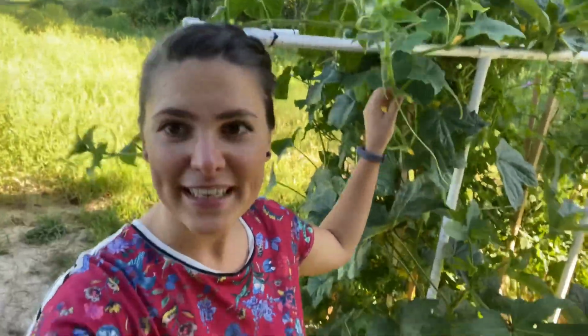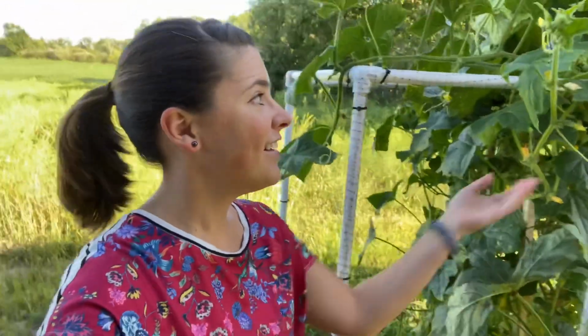I'm back in my garden. It's mid August. School is in full swing, even though it's online. It's still happening, still busy work, still very stressful. But the garden is growing and blooming, guys. It is doing so well.